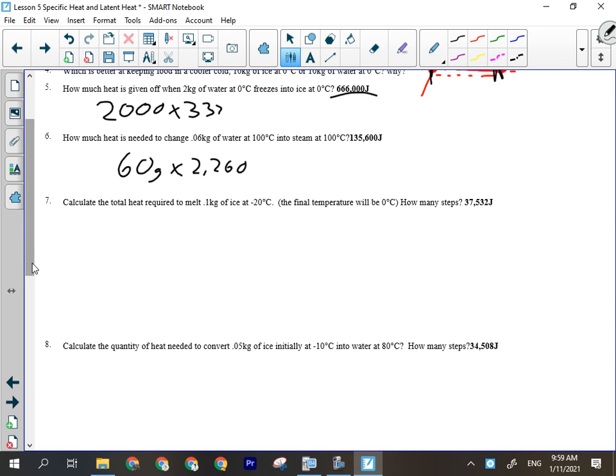Number 7 would be 2 steps, because we'd be starting at minus 20, and it's going to be fully melted when we're done. So that's warm the ice, melt the ice, that's 2 steps. That would be an E equals m c delta T calculation, and then an E equals m L f calculation. We'll probably work on that still a little bit more tomorrow before I start into biomes, because we have to first heat it and then melt it.